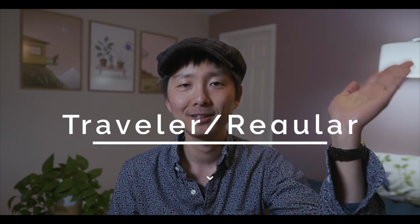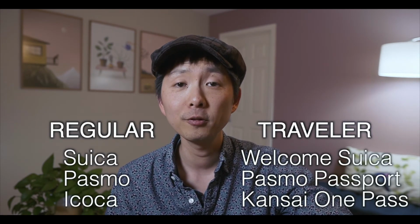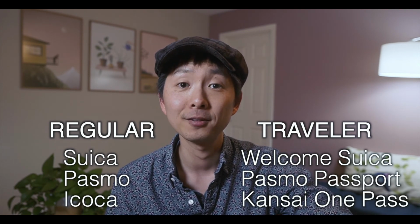Some of these IC cards will have a regular version and a traveler's version. When you are a traveler, that does not mean you have to get the traveler's version of the IC card. You have a choice to decide between regular and traveler's. Now, these cards would typically have different designs and different names associated with them. In addition to that, the purchase price as well as some of the features may be different.